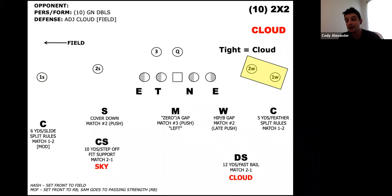Okay, let's talk about cloud. Normally, like I said earlier, we talk about cloud coverage. That's when we get the tight alignments to the inside. And so all that's going to do is that corner is going to go from 6 yards to 5 yards. I teach a square stance and we feather out. As your kids get good and they start understanding coverage, I'll let them feather from an open stance, which is basically like a kick step that you see, or similar to a scooch technique or the step off by the safeties.